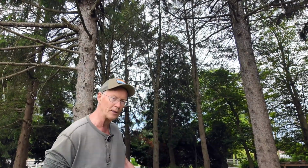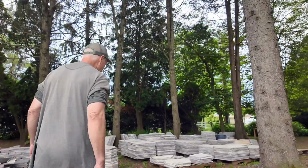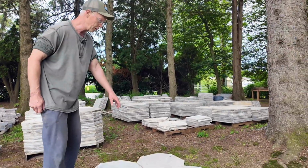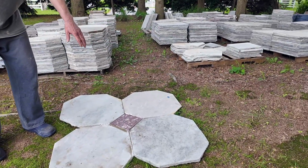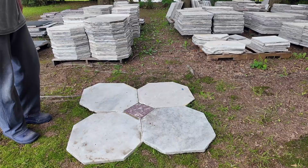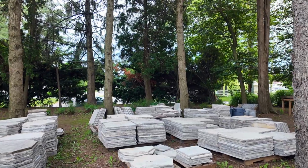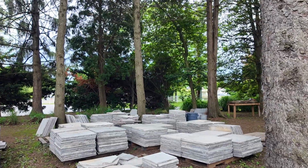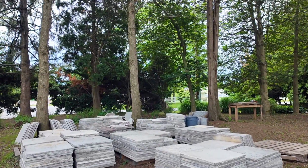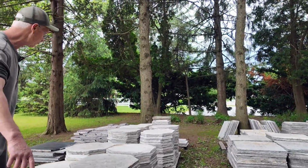So today we're going to be looking at some of the marble that is here. I've laid down on the ground some big octagons that have an accent red and white marble center medallion. There is a bunch of different kinds of white marble squares from 1 foot by 1 foot to 2 feet by 2 feet. A lot of different patterns. There's a lot of these octagons which you see laid out with the red accent piece.